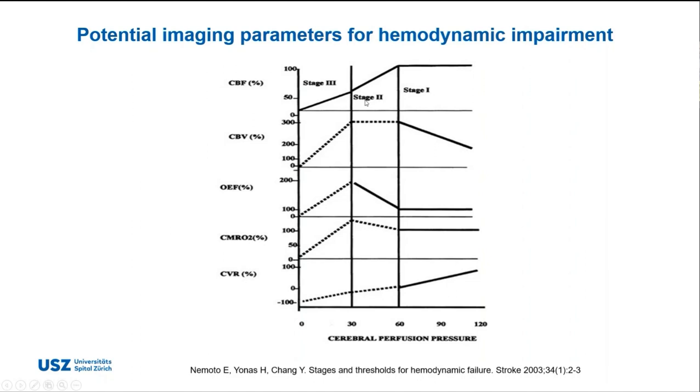Stage 2 would be including hemodynamic impairment already at baseline. If you do then a vasoactive stimulus, you have a worse hemodynamic failure. Stage 3 would basically already be ischemia, so not to confuse stage 3 with another hemodynamic impairment group. It's really stage 1, stage 2, which are of interest, and in particular stage 2 obviously would be those patients at highest risk for ischemic events.